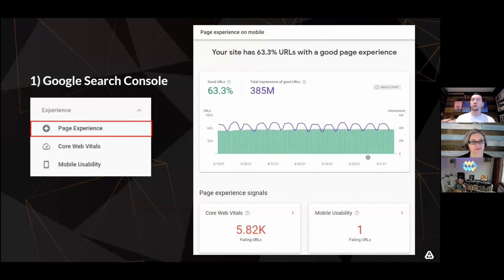So if you're in Google Search Console, down the left-hand rail, the navigation rail, you're going to see something called page experience. So that's going to tell you the percentage of good, quote unquote, good URLs. Those are the URLs that pass according to their measure of page experience, core web vitals, so on and so forth. And the goal, of course, would be to get that to 100%.